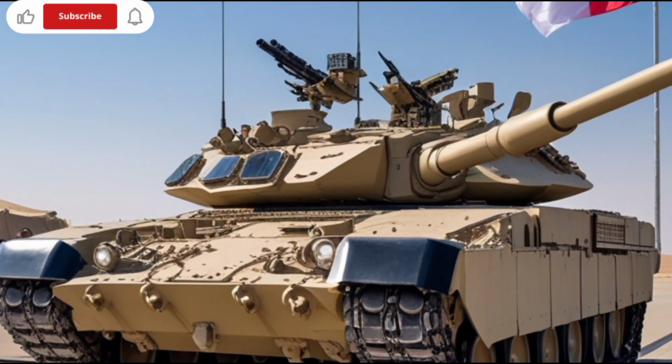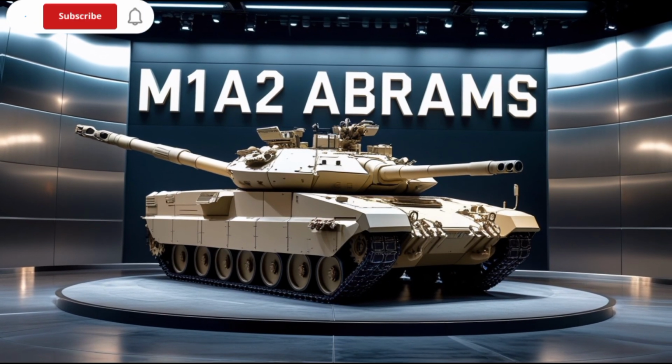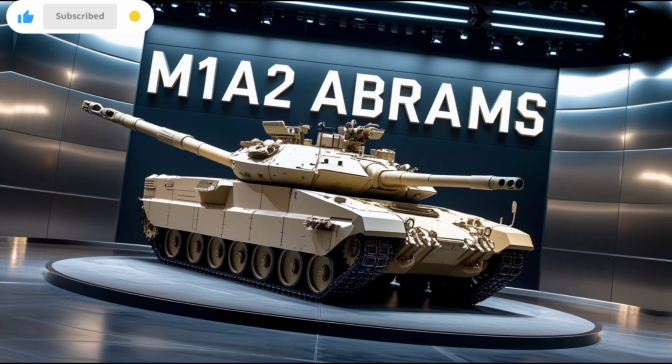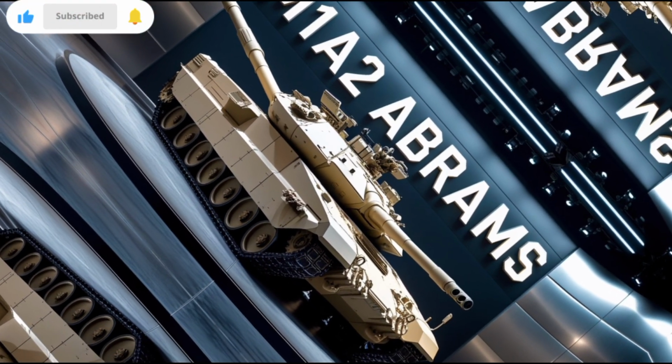For a vehicle weighing more than 60 tons, that's not just fast. It's exhilarating. But raw speed isn't everything. Survivability is the name of the game. And the Abrams is built like a fortress on tracks.